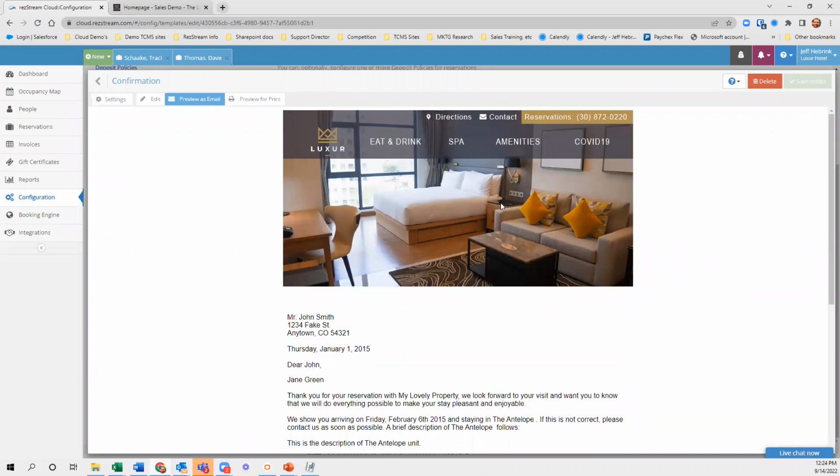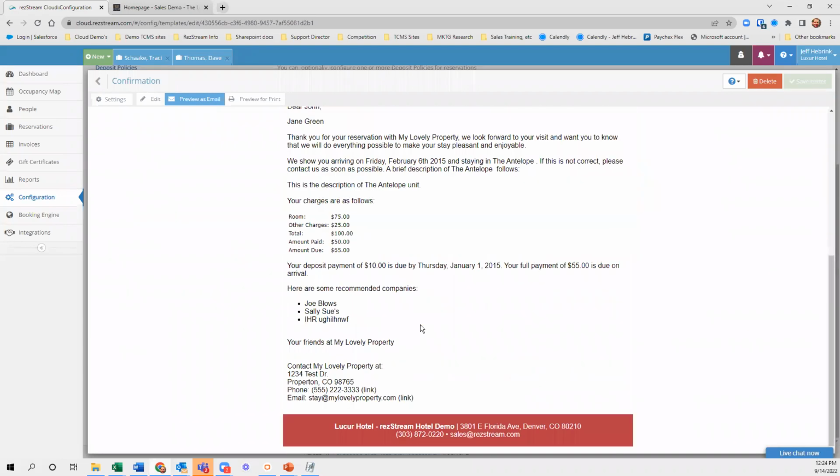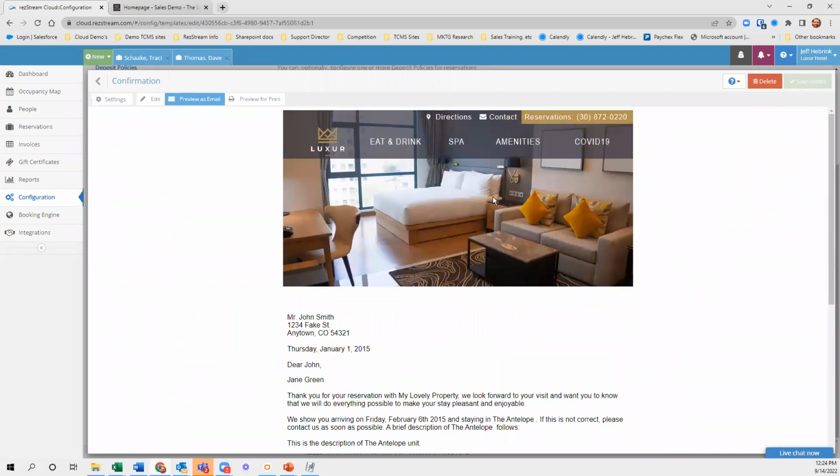You can create a really nice looking template. We can help you with that, but you can have a full HTML email that goes out that looks high quality, professional, not having to try to manipulate and do that via Outlook with a merged letter or anything like that.